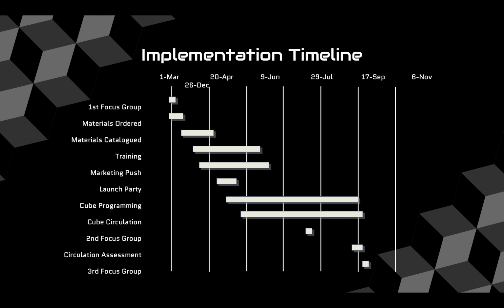The programming will continue for a 6-month period, but 3 months in, a second focus group will gauge the public's reception of the program. At the end of the 6-month trial in November 2023, the circulation and programming numbers will be gathered, and a third and final focus group will complete the assessment of our success.